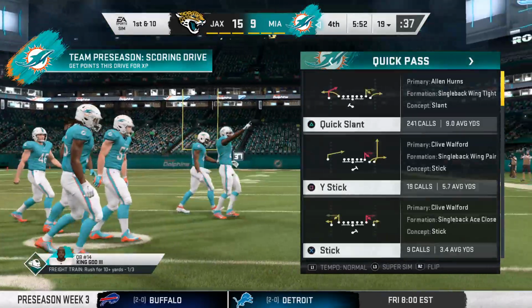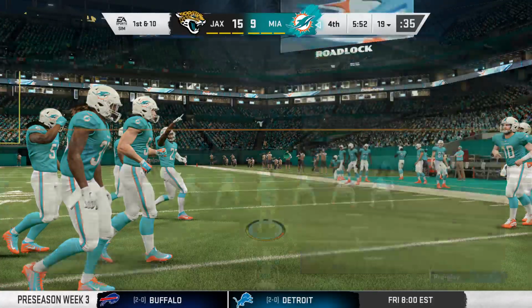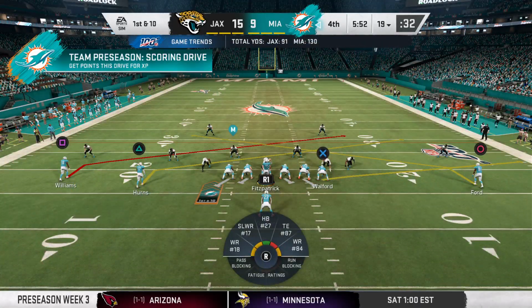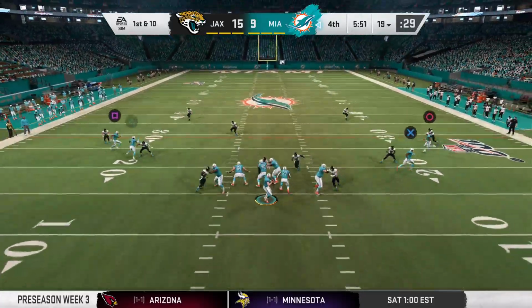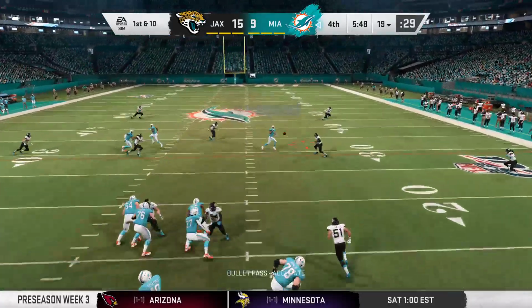Out comes the Miami offensive unit now. They get set to take over. And on that last drive, went for it on 4th, turned it over. A good job by their defense, though. They held him to 3, but this offense, they've got to be a little bit better, a little bit more.